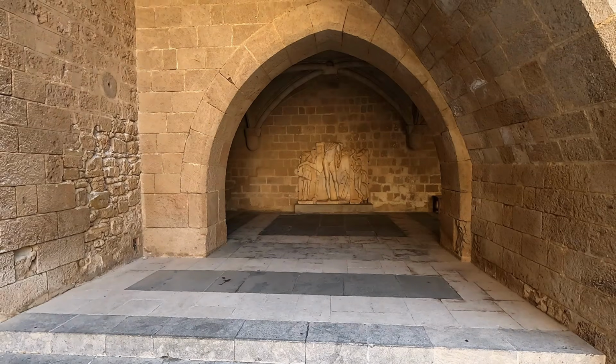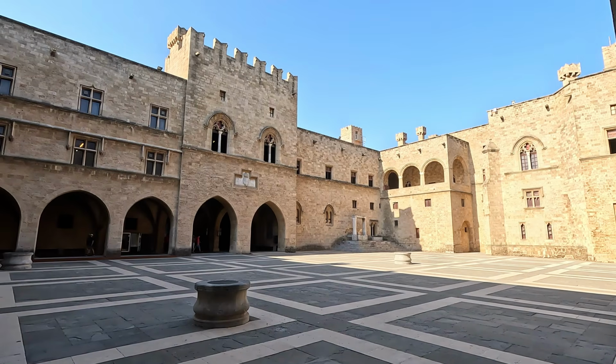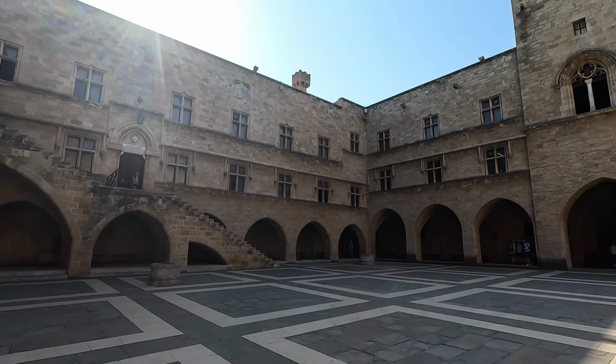We're now in the Palace of the Grand Masters, originally built in the 14th century for the Knights of St. John, but we'll tell you a story of why it was rebuilt. There has been a fortress here since the 7th century. When the knights arrived, they inherited this and expanded it into a Gothic palace, making it the residence of the Grand Master, who ruled the island like a prince.